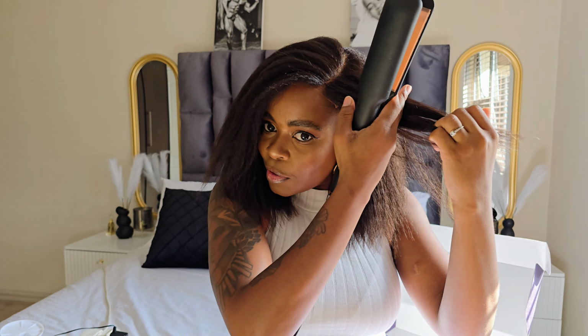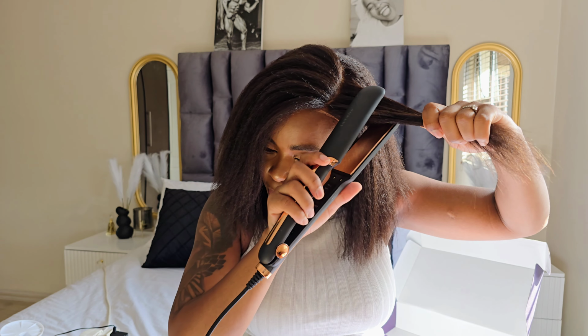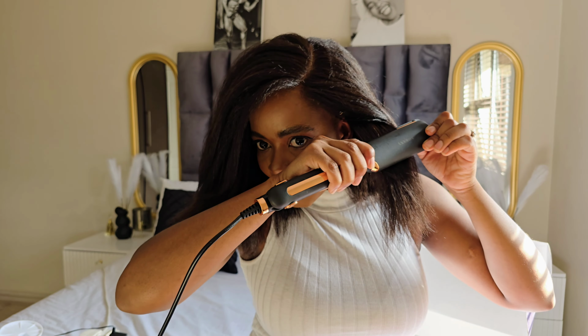I wonder if I can straighten this. Let me take up my straightener. Give me a straightener. That curl, man. I love this.